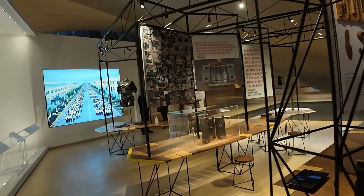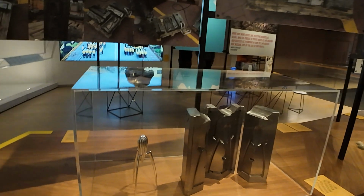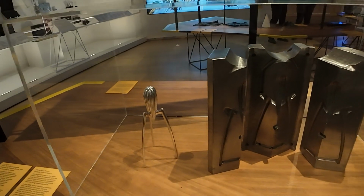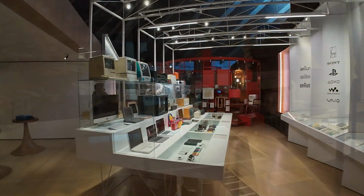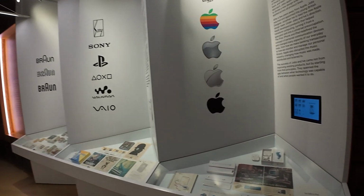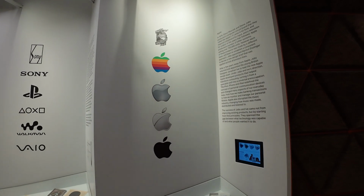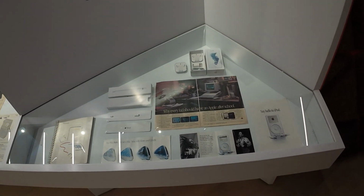Excellent. What a place. Certainly great for reminiscing. Oh, there you go. And lemon squeezer. Yeah, it's not an alien there, and that's the cast for it. Now, this section is well hidden away, so make sure if you're coming up here, you get to have a look at this. But you've got there the changing brand of Apple, and some of the Apple adverts in there.